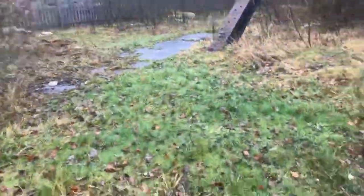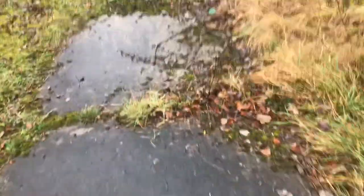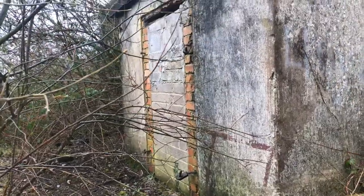I think this was built in 1906. Should we have a look? We're going to see what's behind here. Come on, Jack. Let's go and have a look what's behind. Some people might not want to go behind here, but we are not scared. We're a brave family. We want to explore. We like history. As you can see, guys, the door must have come off and they must have bricked it all up.